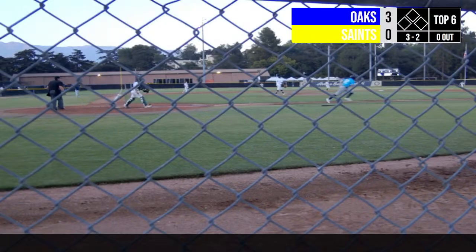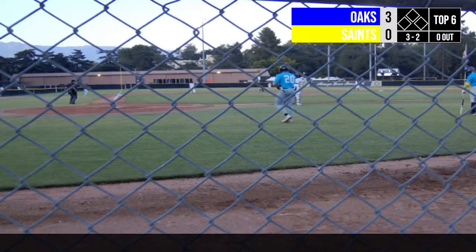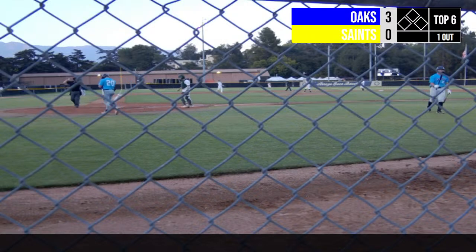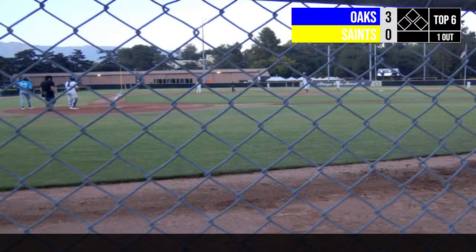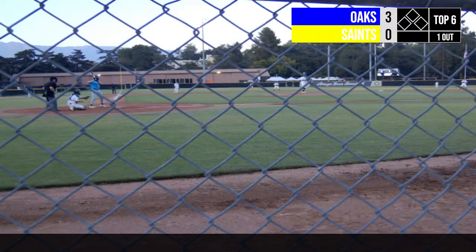That's a full count on Jake Schwartz. Popped up right side on the outfield grass, Jacob Freer. He makes the catch. 1 out. Yeah, that ball was sitting up in the air for quite some time. Brings up Brady Hewitt for the Oaks. He is 0 for 1 on the day with a pop out and a walk. First pitch. Misses down and in for a ball. 1-0 on Brady Hewitt.